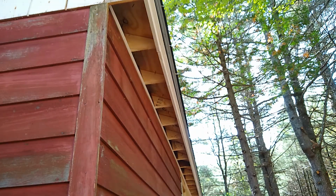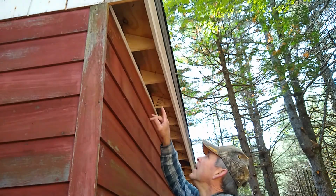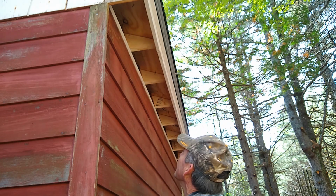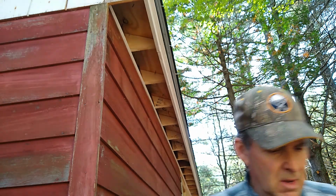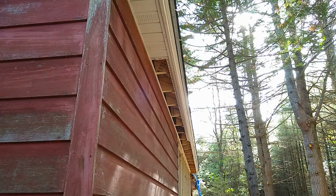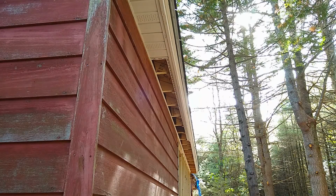Okay, what I got to do now is I got to get the chop saw out and cut a bunch of small pieces to be able to. I think I'm actually going to screw them up on there rather than nail them. It'll be a heck of a lot easier to screw them than nail them. Alright, let me shut you off for a minute until I get all that set up. Okay, I've got the J channel and the F channel up.